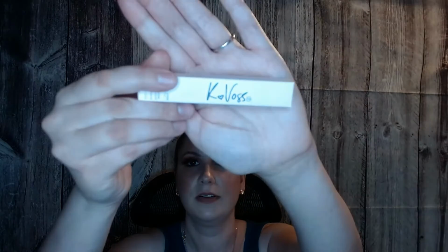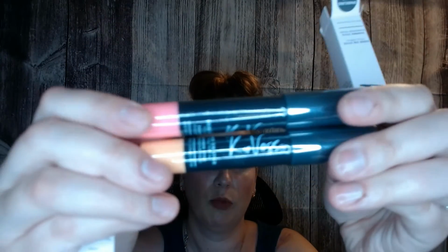Okay, the next thing I'm pulling out is from K. Voss. Shine on Stick, and it's valued at $28. The first one I'm pulling out here looks like Metallic Sunrise is the shade. And then the next one I have here is Sparkling Rose. I'm not sure if this was a mistake or not, because I'm pretty sure this box is only supposed to have 4 products in it, and there is 5. They gave me 2 of these, which I am not complaining about at all. I'm excited to try both of these. These are both of the colors that she makes in Sparkling Rose and Metallic Sunrise.